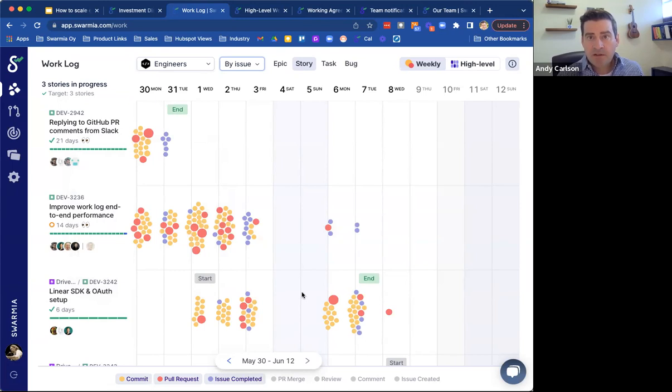So in Swarmia, you can see the target and the actual in the upper left corner of this work log when you filter by issue. And a good rule of thumb is that you limit the number of stories to the number of team members divided by 2 and minus 1. So that's a little tip that we do to try to limit work in progress. So if you have 8 people on that team, in this case, you should limit your work to a max of 3 stories. And by following this rule of thumb, your team will always be working or swarming together on stories before you pick up the new ones.